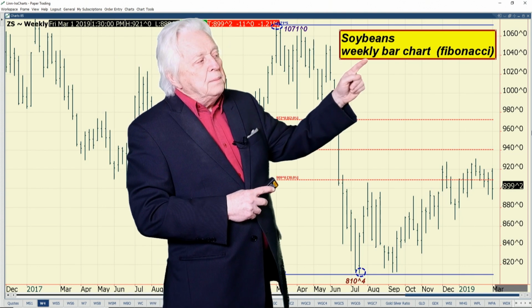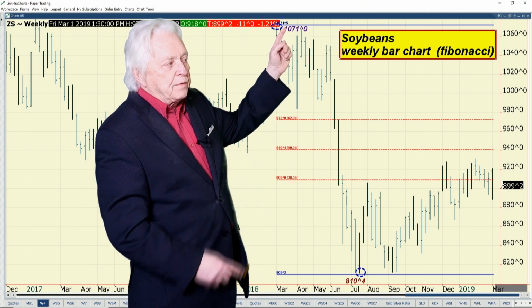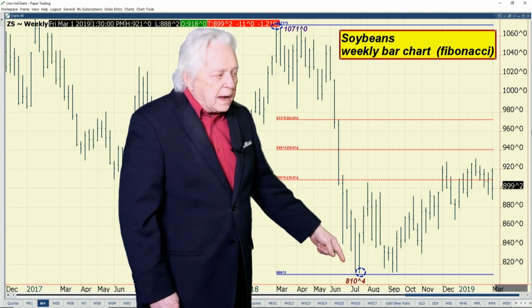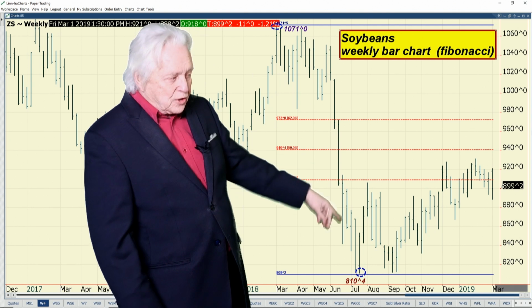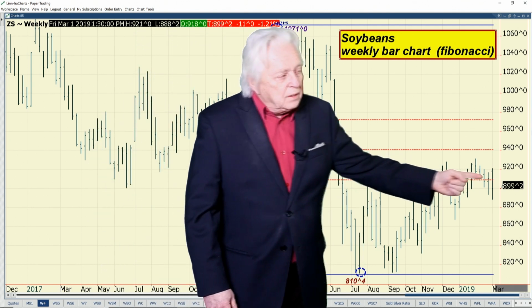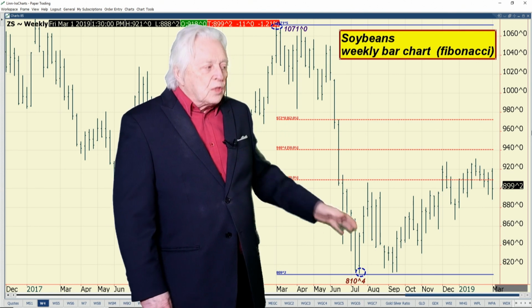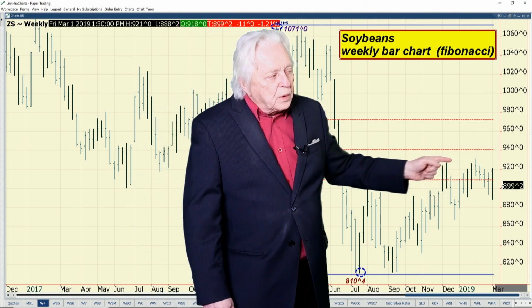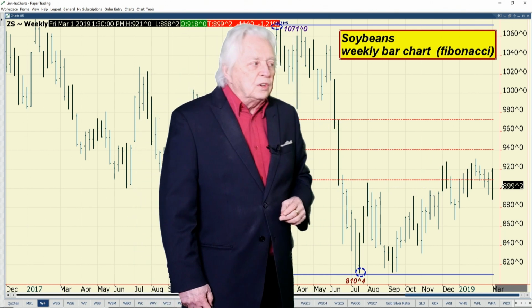When we go to the weekly bar chart of soybeans, and we're looking here at the Fibonacci count going from this 1017 high made last March all the way down to the July low of 810.5, and that's a year ago March. Keep that in the back of your mind. We've gotten into this area where the battleground is shaped at a 38% retracement from the low to the first bounce. That's often an area where the market has trouble. We can call these boxes, if you will. And it's where the market finds from that resistance to the 50% level some resistance, and that's where you're at right now.